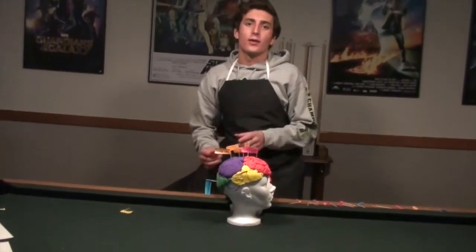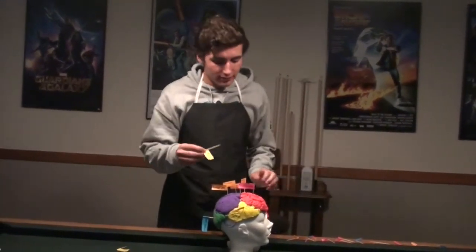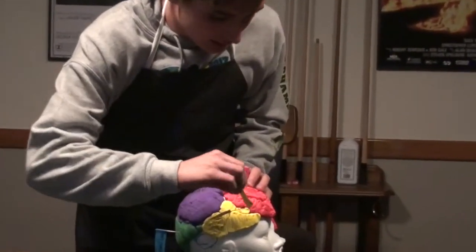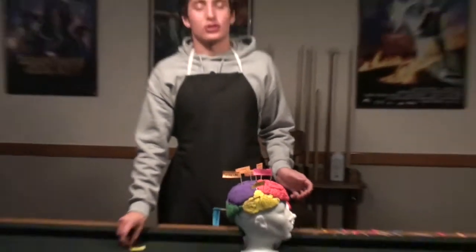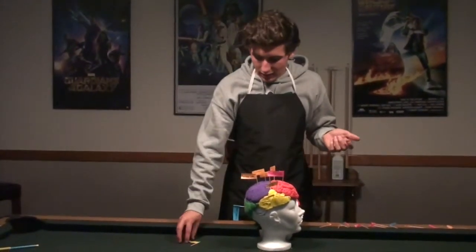Next, it's not really a lobe, but it's this area. And this was identified by this guy named Broca. Because he discovered it, they call it Broca's area. And it is around right here in our brains, or at least Nick's right here. Broca's area is in control of the production of speech. It is how we talk. People who have damage to this area tend to have trouble speaking, like they just don't make much sense.